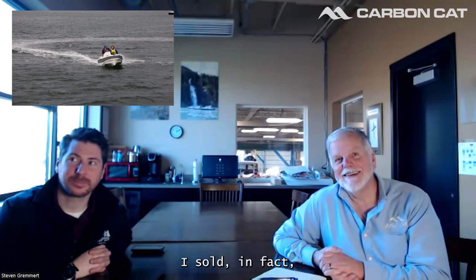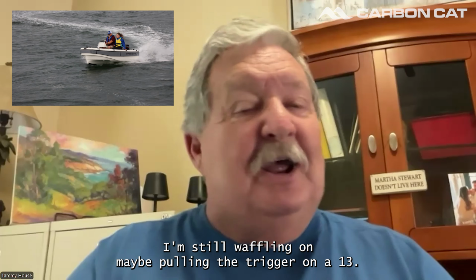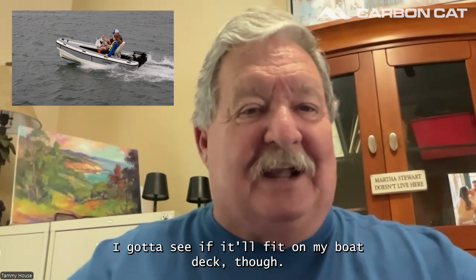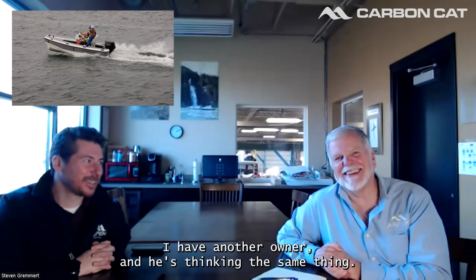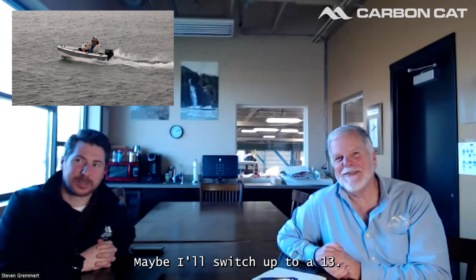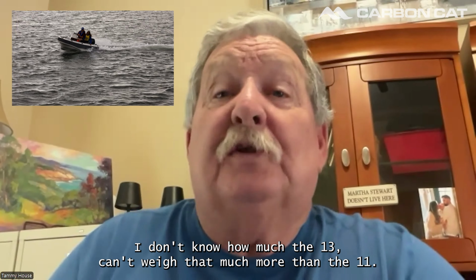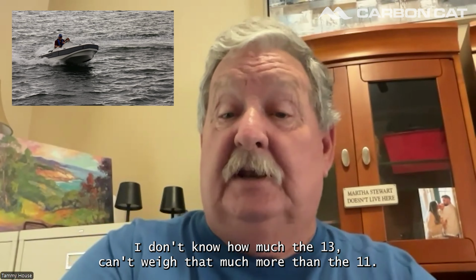In fact, I'm still waffling on maybe pulling the trigger on a 13. I've got to see if it'll fit on my boat deck though. We're just talking to another owner, and he's thinking the same thing. Maybe he'll switch up to a 13. I don't know how much his boat can get; the 13 can't weigh that much more than the 11.